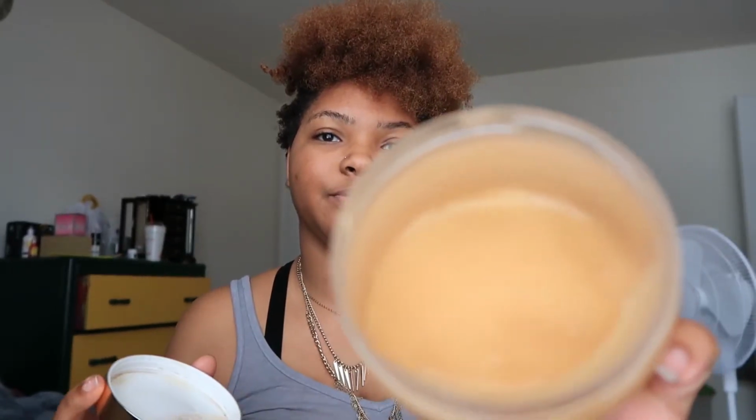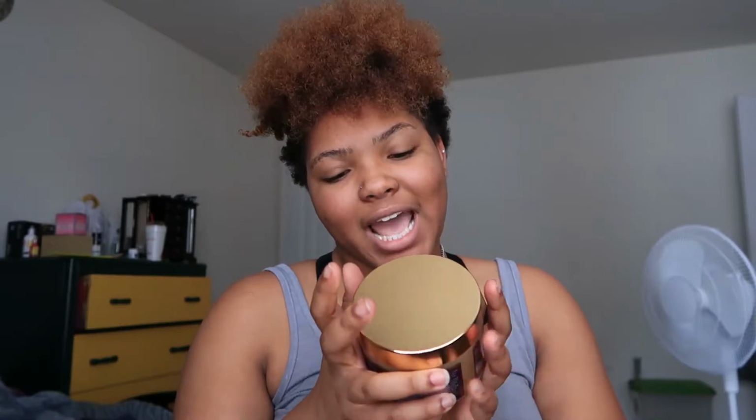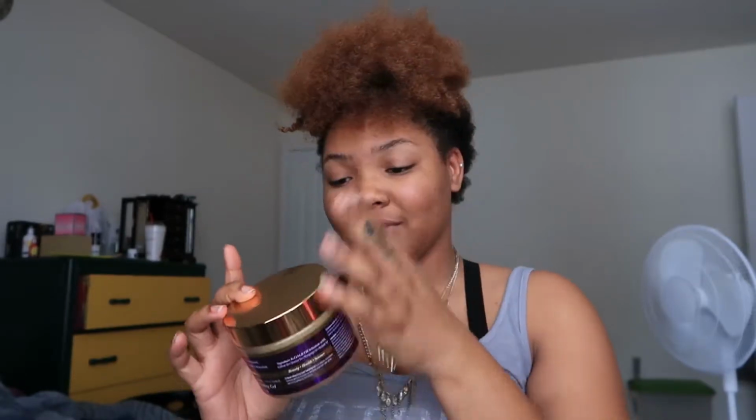But the gel, I would say I do like the gel. This is the gel. It has a smell to it. It smells good, but then it's like you can tolerate the smell, but it smells decent. This says it helps to support growth and retention. This is called the 24 karat glistening gold twisting gel. Like I said, I like the twisting gel.